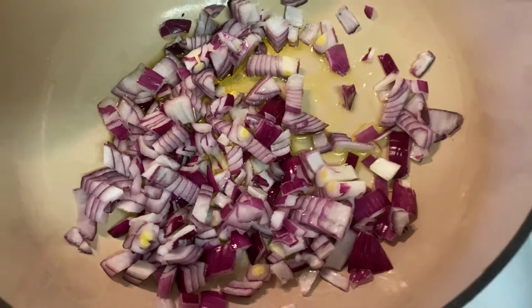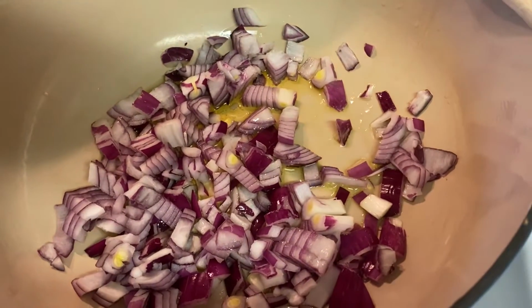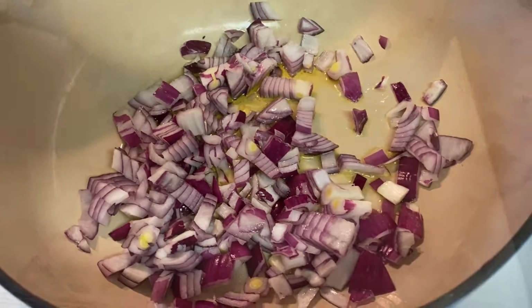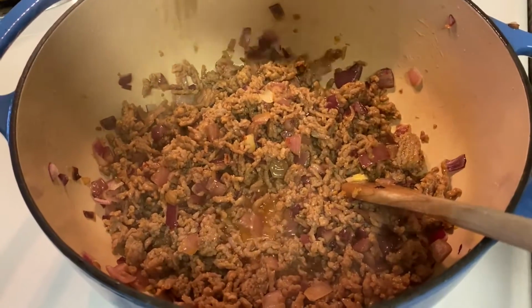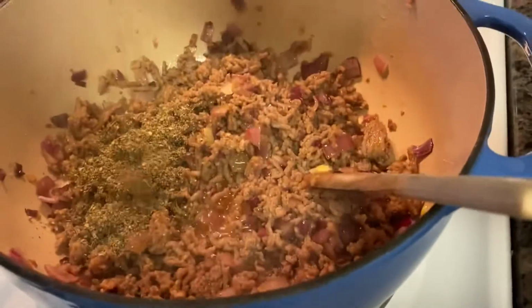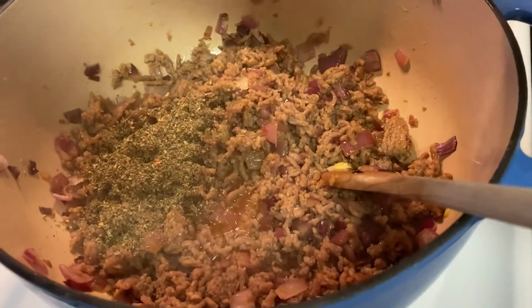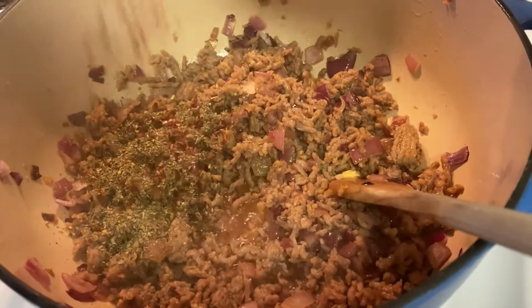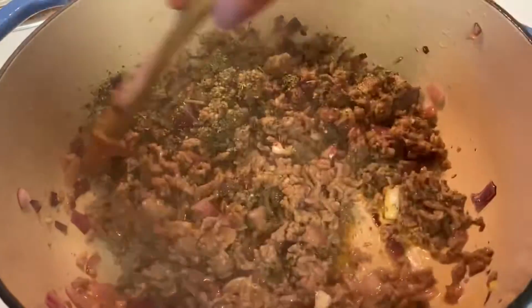I just chopped up my onion, put some olive oil in the bottom of my Dutch oven, and I'm just going to let that onion start to get good and softened. Next, I'm going to add in my sausage, which you could see I've already done. I cooked that sausage through, and then I'm adding in my seasonings. This is Italian seasoning. I'll put the recipe down below, and actually I think I've made a video on this soup already, so I'll link that video.